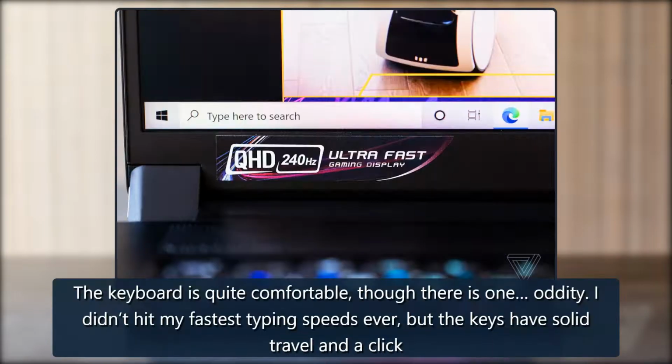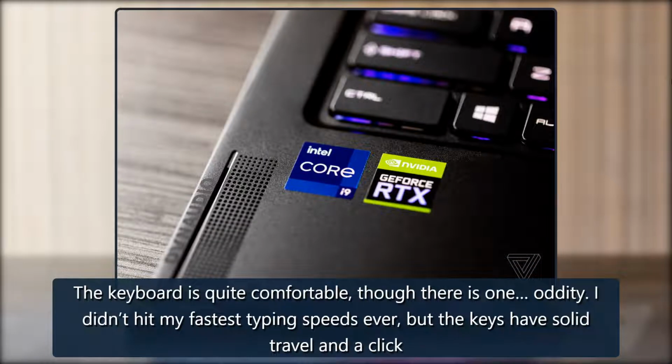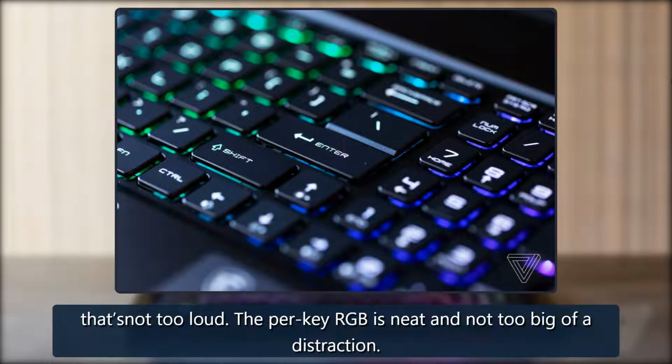The keyboard is quite comfortable, though there is one oddity. I didn't hit my fastest typing speeds ever, but the keys have solid travel and a click that's not too loud. The RGB is neat and not too big of a distraction.